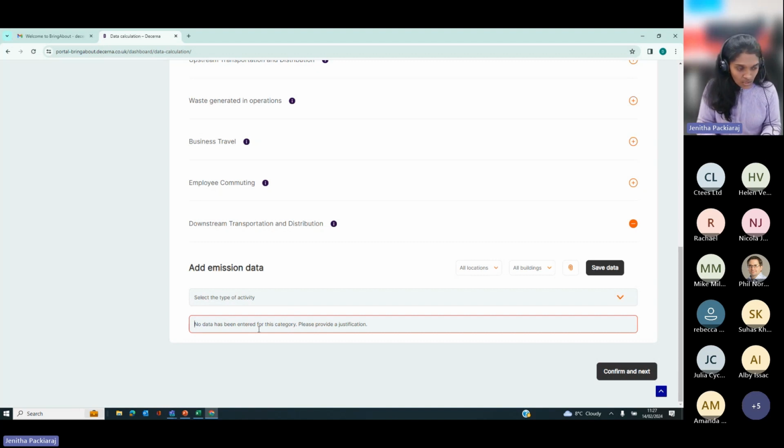So I would say our company is a service-based company, so we do not have any downstream emissions to report on. The explanation that I give here will be directly fed into the carbon reduction plan that I will generate at the end.